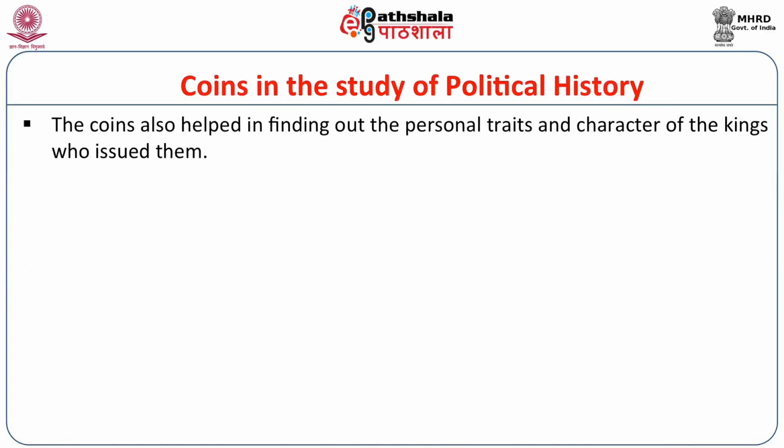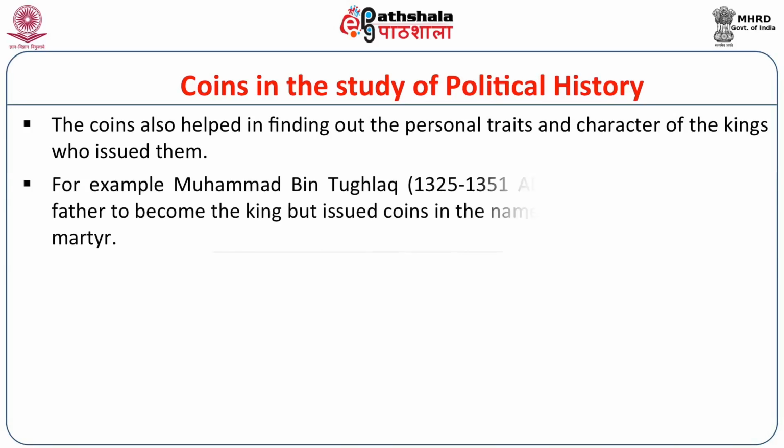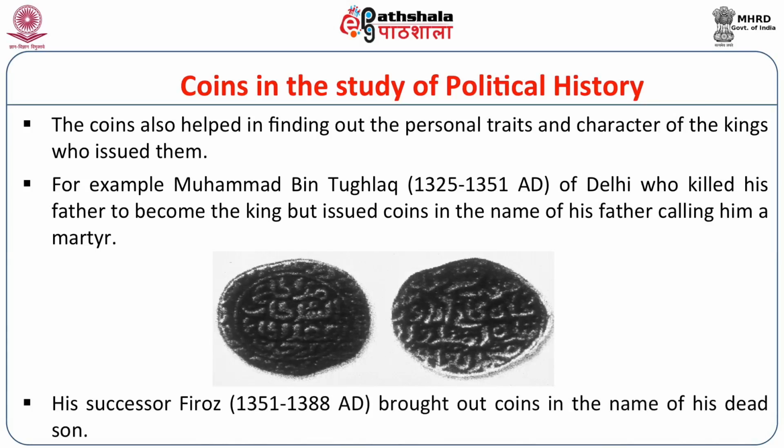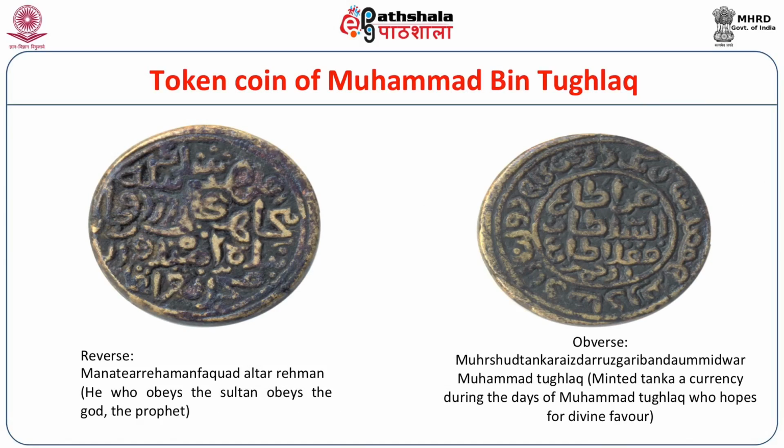The coins also helped in finding out the personal traits and character of the kings who issued them. For example, Muhammad Bin Tughlaq of Delhi killed his father to become the king, but issued coins in the name of his father, calling him a martyr. His successor Firoz brought out coins in the name of his dead son. Now we can see the Muhammad Bin Tughlaq coin, where "He who obeys the Sultan obeys God, the Prophet" is written on the reverse side, and on the upper side we can see the minted tanka, a currency during the days of Muhammad Bin Tughlaq.